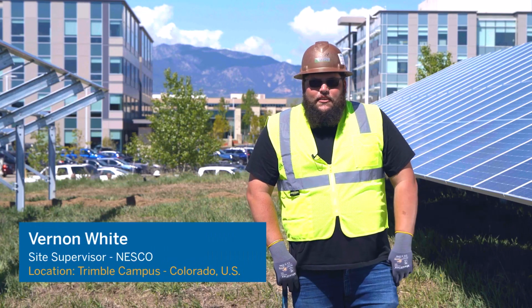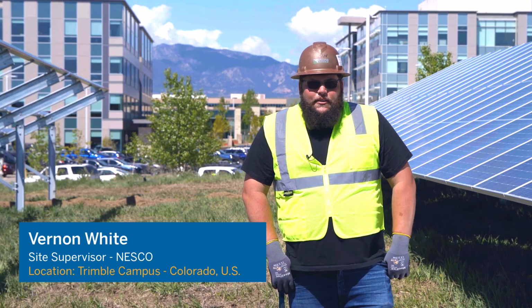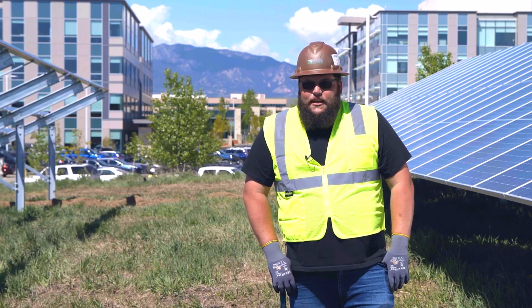We're New Energy Structures. We're a company out of Longmont, Colorado. We've worked all around the country doing fixed tilts, dual axis trackers, even a couple rooftops sprinkled in and out.